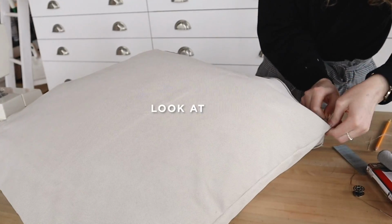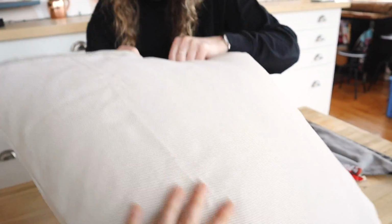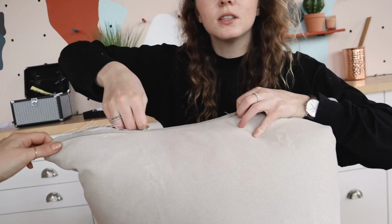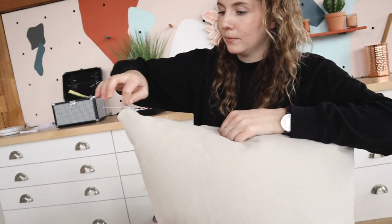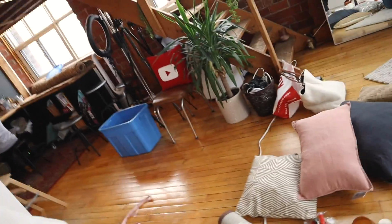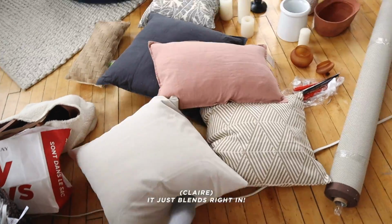And wow, look at this. I mean, the fact that we even kept the zipper is just next level, guys, and I really appreciate both you and Becky. Well, this was the zipper from the... It was from the pillow, yeah, I know. Wow. You would never know. I know! Let's add it to our pile here and see how it all meshes. Wow, it just blends right in.